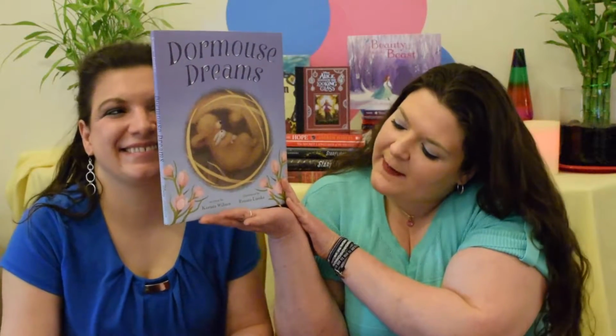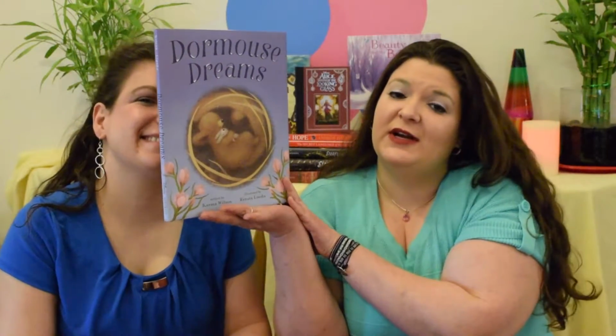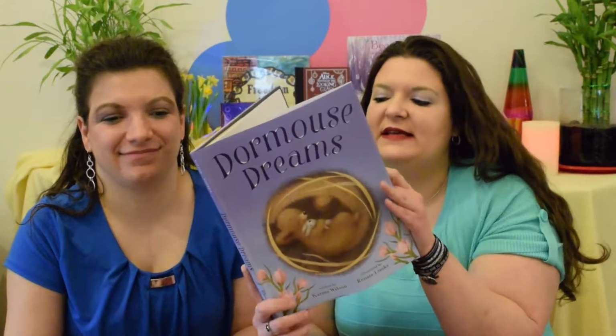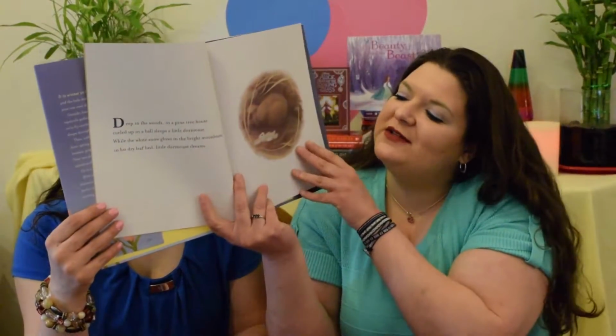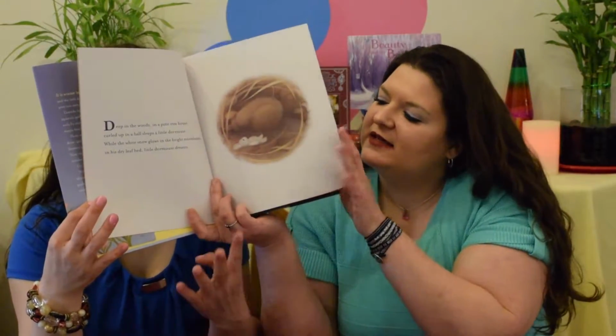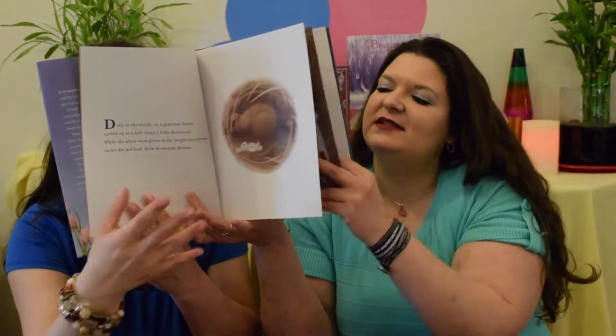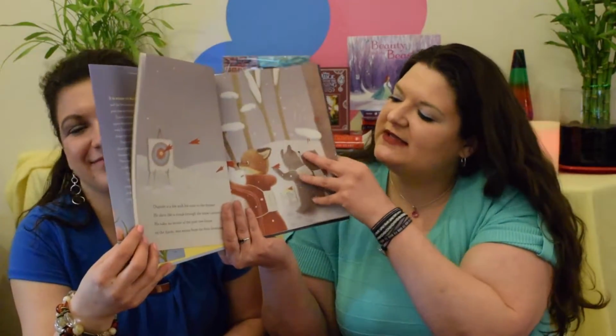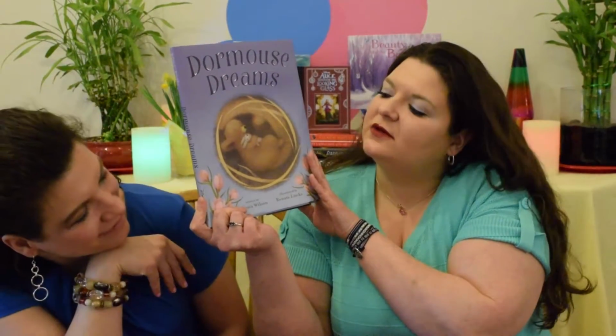Dormouse Dreams by Karma Wilson and illustrated by Renata Liwska. This book has amazing illustrations. A little dormouse who sleeps through the winter. And if you look at the pictures, it's just kind of cute to really see inside the burrow and notice the changes. And outside you notice that there's foxes playing and different things going on, and still the little dormouse sleeps through everything. So spring arrives and still dormouse sleeps.